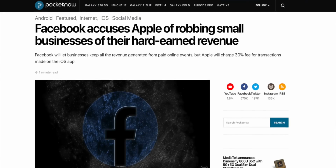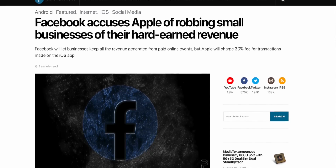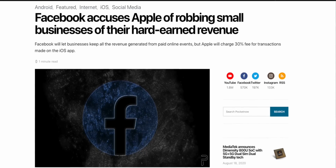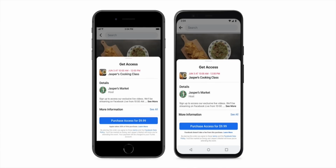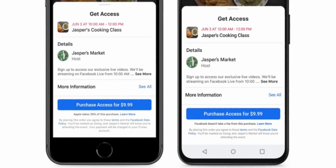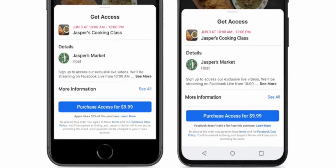According to them, they asked Apple to waive their infamous 30% tax and allow them to use Facebook Pay that they could use to absorb the cost and let creators keep the revenue, but Apple dismissed both of these requests, meaning people who use Apple's devices will only keep 70% of the money. Facebook will now disclose this issue with users. If you make a payment on an Android device, it'll say that Facebook doesn't make a fee from the purchase, but if you make a purchase from an iPhone, it'll say Apple takes 30% of this purchase.